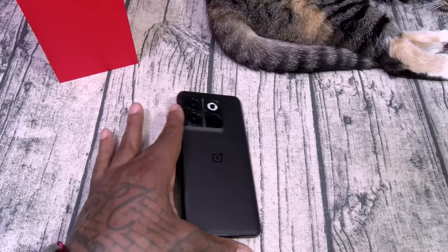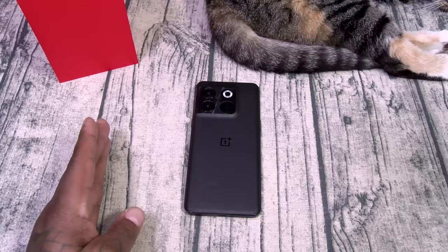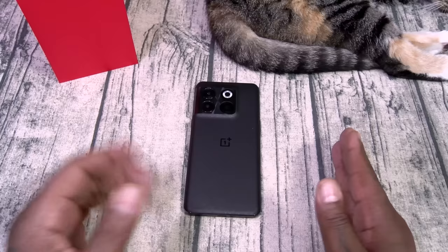And tomorrow, I'm going to do the Xiaomi 12 Ultra real review. That's Thursday. Then Friday, we got the Nothing Phone. We're going to do the, here's my schedule. Let me give y'all the schedule.